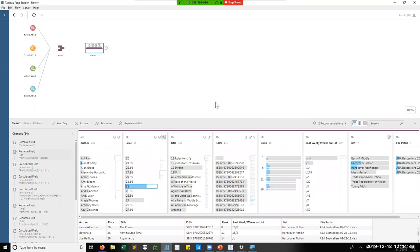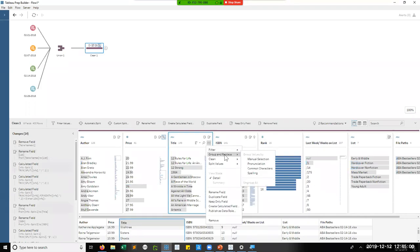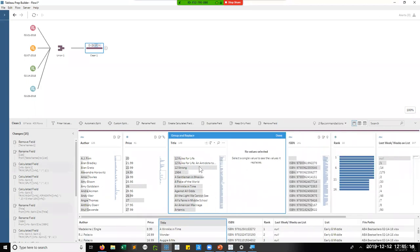Also, another really great feature which allows you to clean the data quite quickly is grouping and replacing values in your fields. So for example, for the title field, if you click on the title card for more options and select group and replace, and for now let's replace by manual selection, but you also can replace using spelling, common characters or pronunciation. For manual selection, we can, for example, combine these two books because it is the same book, it just has a longer title in one case and a shorter in another.